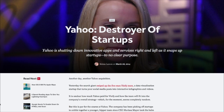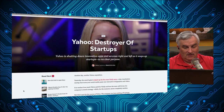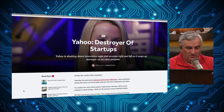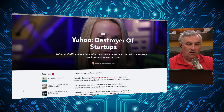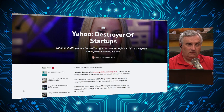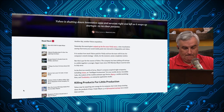Under Marissa Mayer, 31 of Yahoo's 38 acquisitions of startups have been shuttered. What I didn't see in that story, because I didn't look hard enough, it's my fault, is whether those were ones that she bought. Well, some are prior mistakes. And it doesn't mean that they're... this is an article at ReadWrite, Yahoo, destroyer of startups. But Facebook does the same thing too, because they're often acquirers where they don't buy the product, they're buying the team. Right. And this is about talent, right?